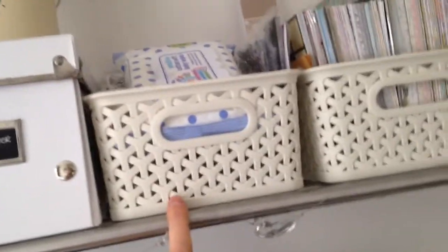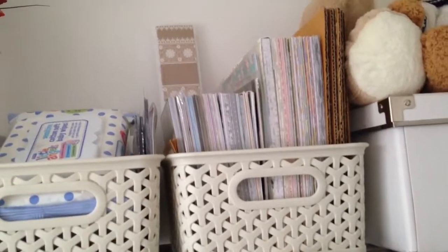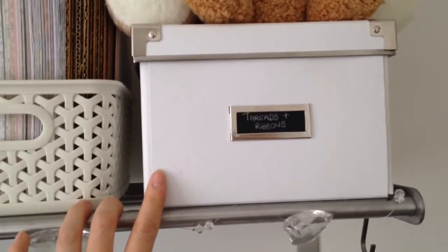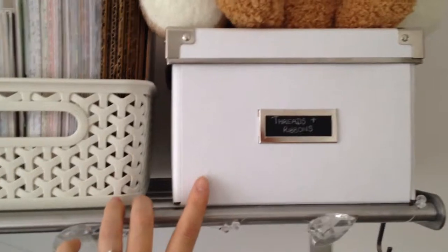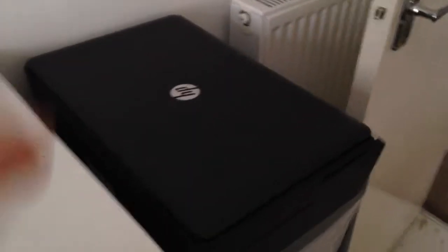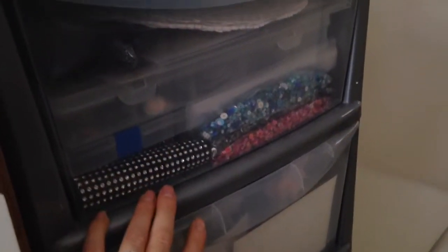And I've got all my stamps and stamp cleaning stuff in there, 6x6 and 8x8 papers in there, and this is threads and ribbons, but it's actually a baby explosion box that I'm working on. I've got the explosion box and all the embellishments I want in there, just to keep it safe and keep it out of the way. My printer, and this unit here contains embellishments. I won't open the drawers because it is just full of crap.